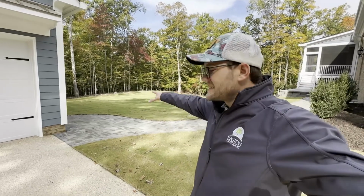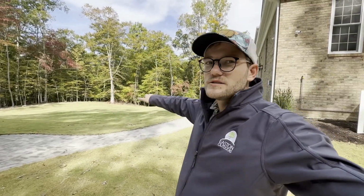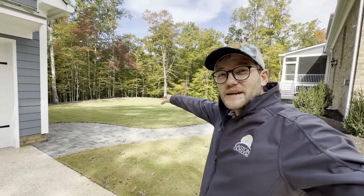What's eventually coming is this space right over here. There's gonna be a sunken fire pit. There's probably gonna be something about a 50-foot long stream that actually goes right through this nice shallow swale you see behind me. It's gonna be a really, really cool setup for them.